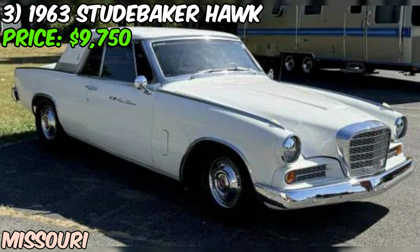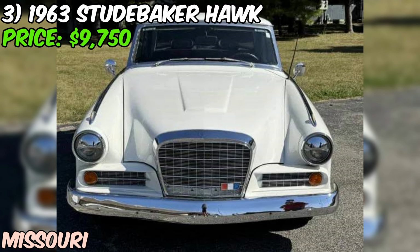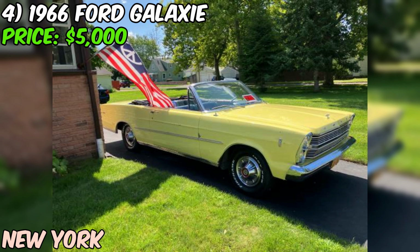Overall, this 1963 Studebaker Hawk Gran Turismo seems like a solid classic car with some desirable features like the V8 engine, manual transmission, and working factory air conditioning. If you're in the market for a vintage family sports car with a clear title, this one might be worth a closer look.